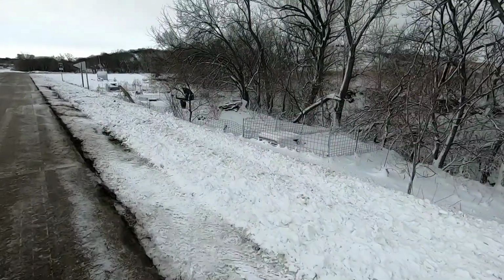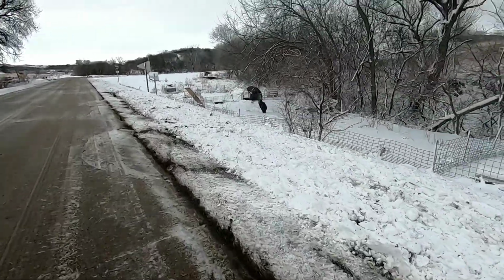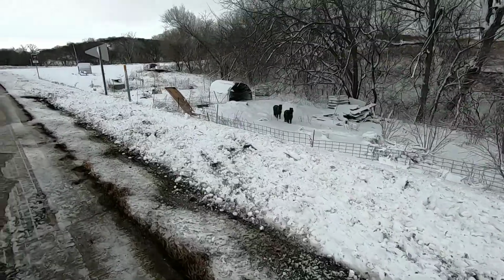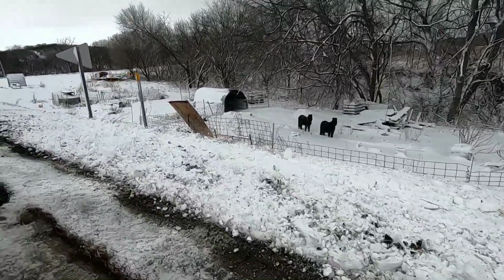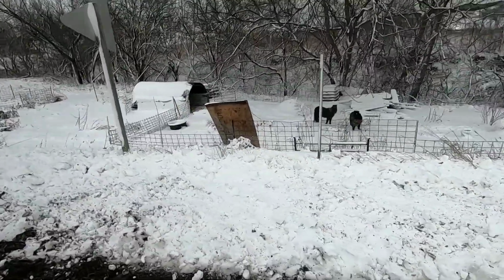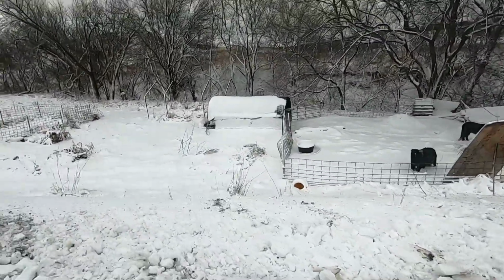There's my horses. You can see them over there or not. And you see their shelter I made just yesterday trying to beat the storm. I used cow panels and hog panels and made an arch and covered it with tarp, and had it enclosed with a piece of OSB board on the one end, and the other end had the tarp hanging clear down. Last year, that was their shelter to get out of the winter.